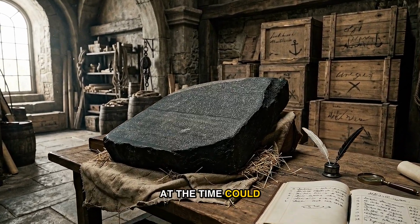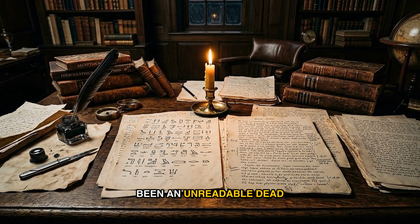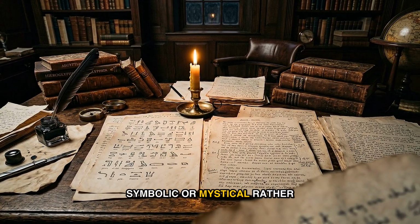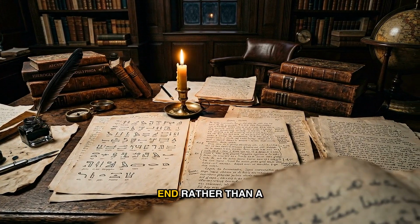Egyptologists at the time could read the Greek easily enough, but hieroglyphics had been an unreadable dead script for over 1,000 years, dismissed by some scholars as purely symbolic or mystical rather than a functioning phonetic writing system, a dead end rather than a code.